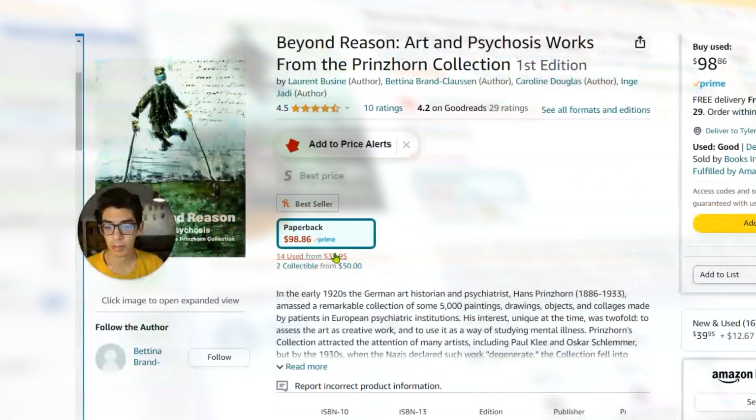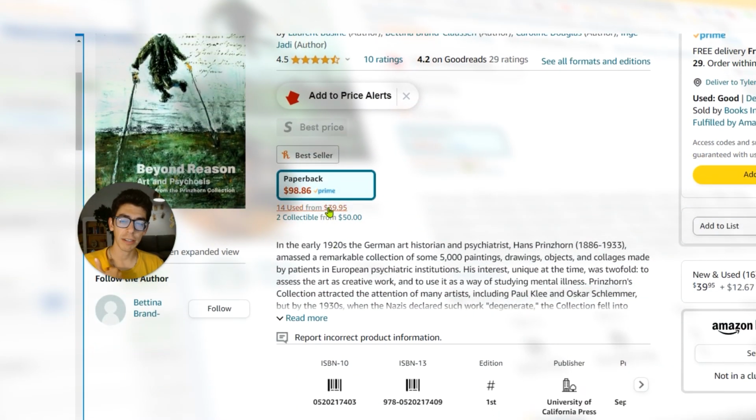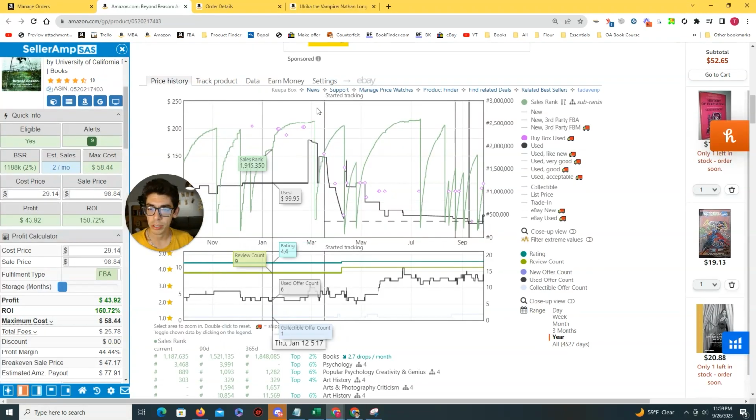It's like $39.95. So you could technically go buy another one. Now, that to me is a little bit too high. I like to be really conservative with my buys. I think buying this for under 30 is a great pickup. I was able to sell mine for a total of $98, make a $43 profit, 150% ROI. And let's go to the next book.